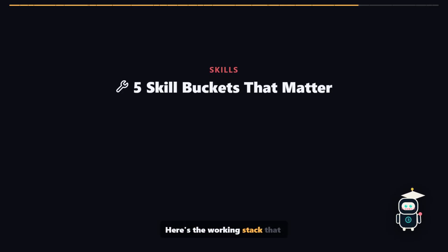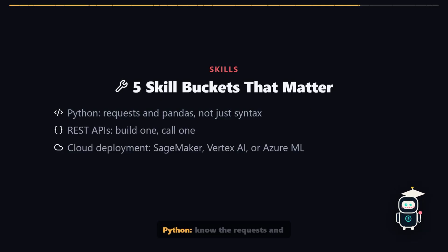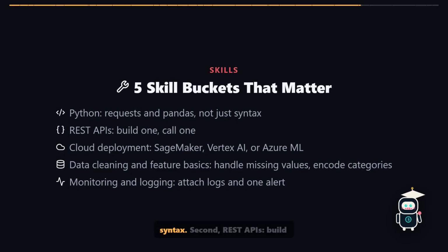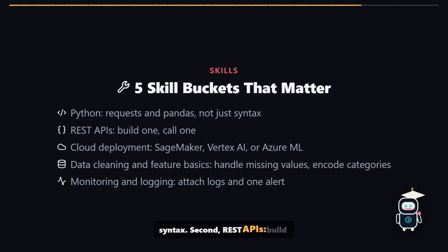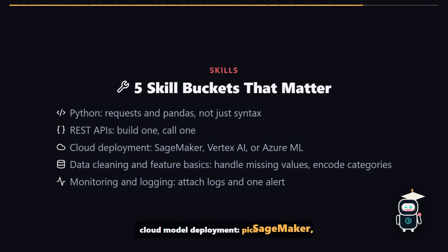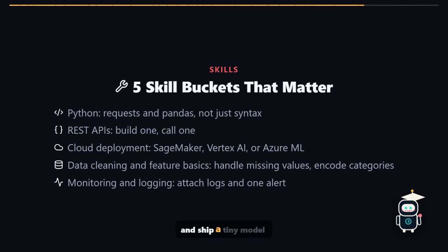Here's the working stack that lines up with the job we just walked through. First, Python. Know the requests and pandas libraries, not just the syntax. Second, REST APIs. Build one and call one. Third, cloud model deployment. Pick SageMaker, Vertex AI, or Azure ML and ship a tiny model on a free tier.